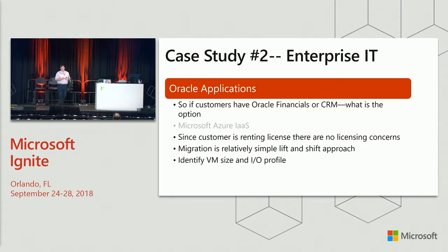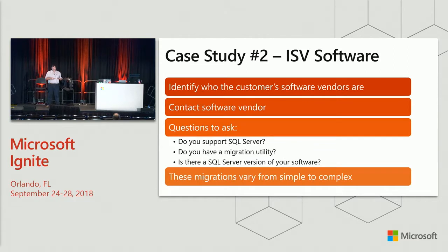So one of the simplest migrations you'll encounter is an Oracle application like financials or Fusion middleware. There's no option. And unfortunately, we can't do this anymore, so we can't rent a license from Microsoft like we used to. But you're just stuck, and this is the thing you just say no to.